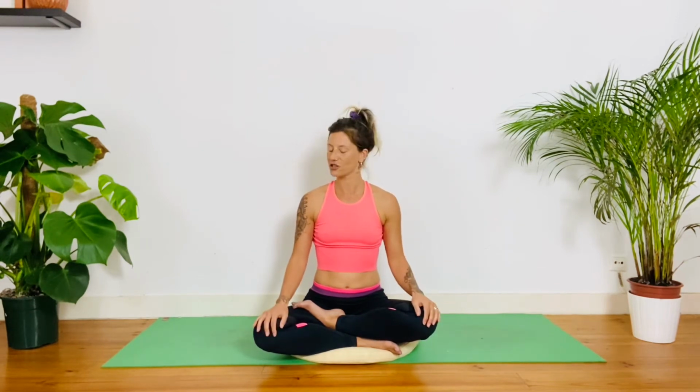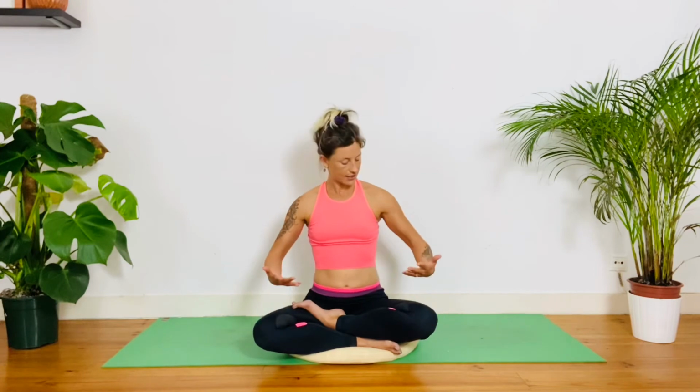Wonderful. Okay, so if this breath is really oxygenating the brain and the body and it's a little bit too much, just slow it down, okay? Just be kind. Fab. Next posture we're going to be working with is a funny old one.